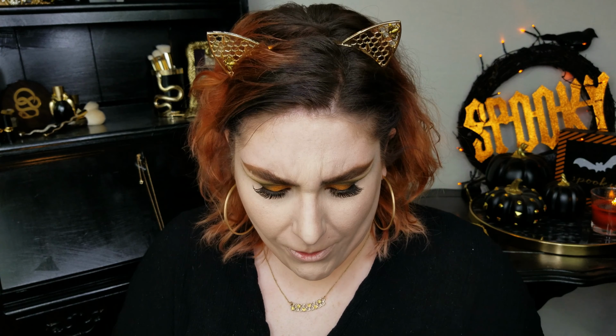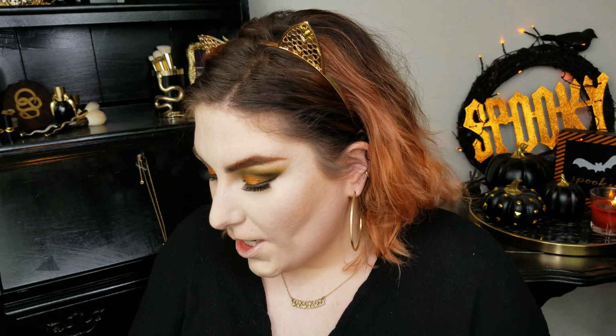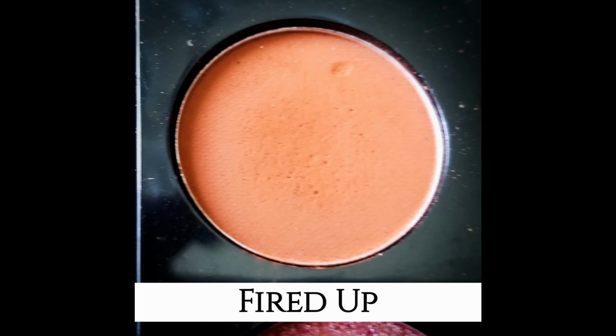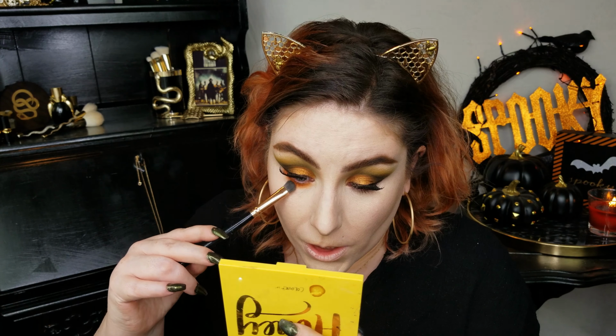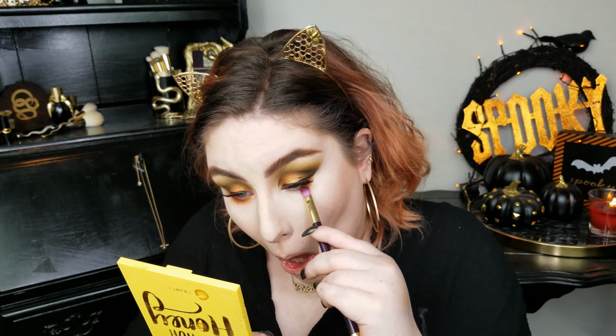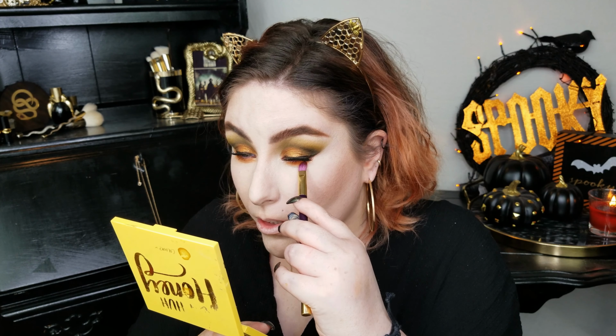On the lower lash line, I'm gonna do something a little bit different. Instead of going in with the yellow tone, or the greens rather, I'm gonna go in with an orange first. I'm gonna take the shade called Fired Up, which is the bright orange, and run that across the lower lash line. Then a plain brush here to soften that. I want that orange to be real blown out and bright. You can't do lower lash line without making a goofy face.